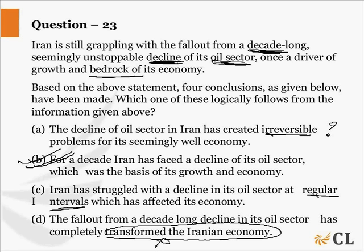I highlighted the problems in the statements, right? Irreversible problem. A cannot be the answer. A is saying कि ये ठीक ही नहीं हो सकता है. आप ये कैसे बोल सकते हो कि ठीक ही नहीं हो सकता है? He is just saying कि 10 साल से कम ही आ रही है.